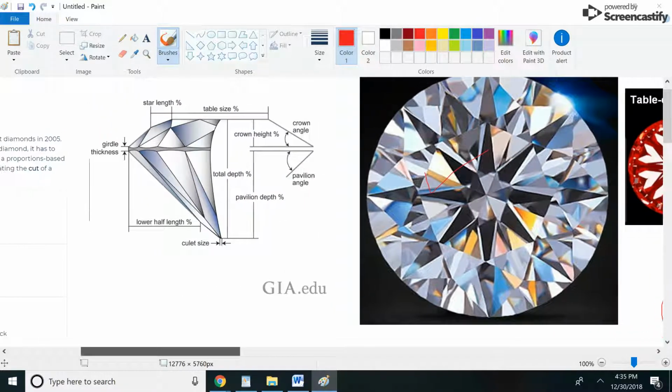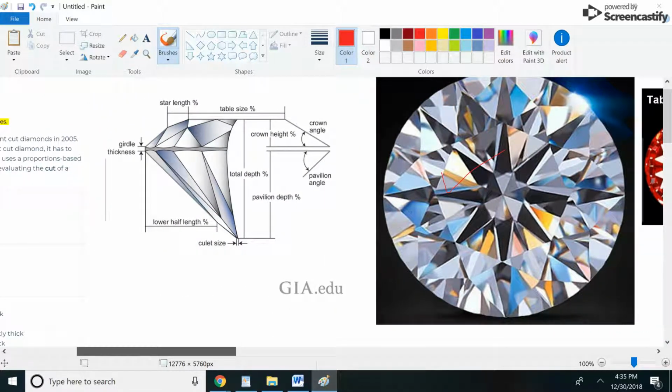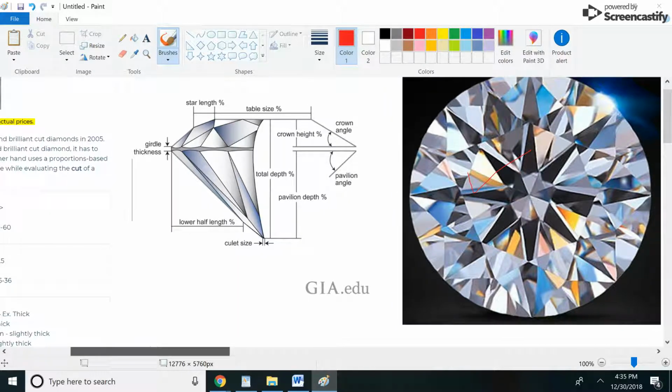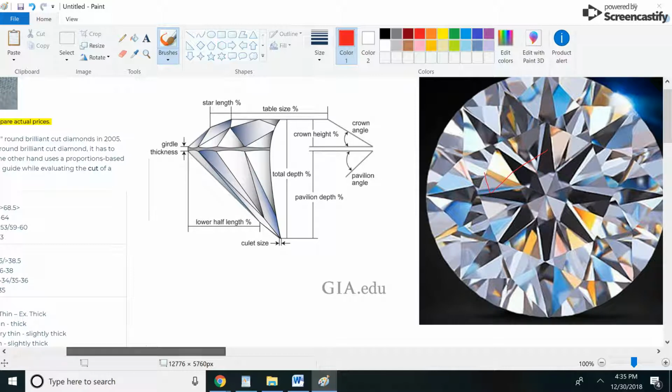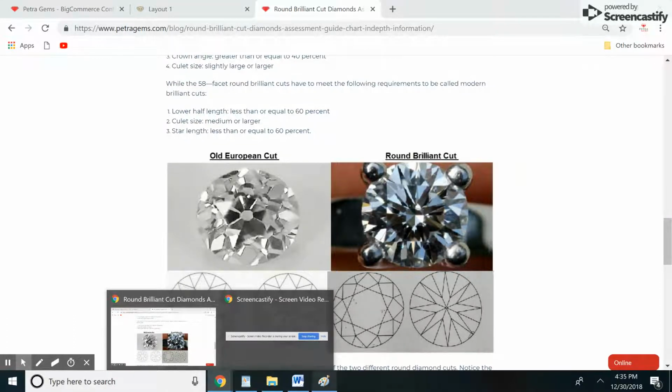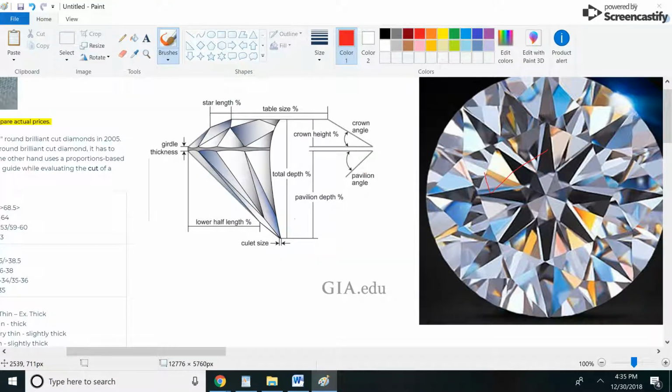And because it's so well studied, GIA only so far feels comfortable to assign a cut grade to round brilliant cut diamonds. It does not assign a cut grade to, let's say, a princess cut diamond. So that's why they feel very comfortable, and it's based on a lot of research. I mean, if you look at some of the articles that they share, they're very precise on how they can come up with a round cut diamond.